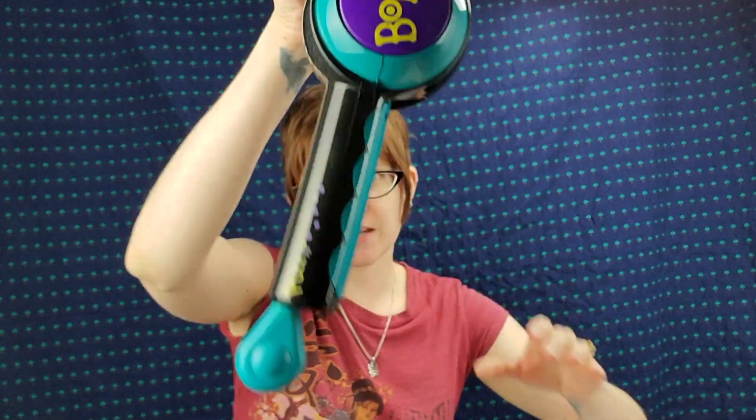Okay, so then the next thing is a Bop It. Oh, and I forgot to tell you, that cake pan should sell between $10 and $20, and it works, so I'm hoping for closer to 20. Anyway, this is a Bop It. It works. I don't feel like testing it right now, but it works.